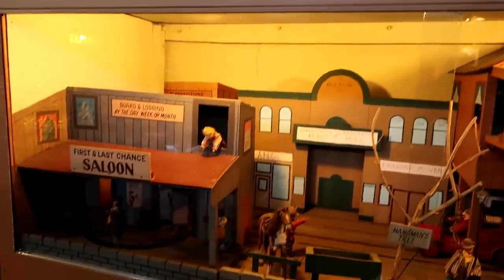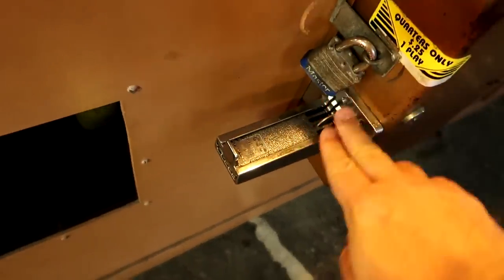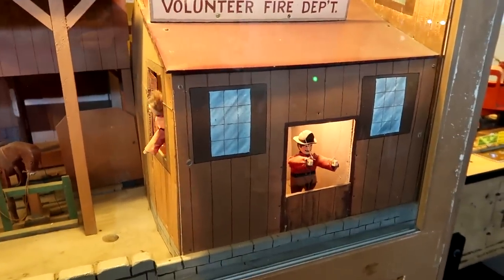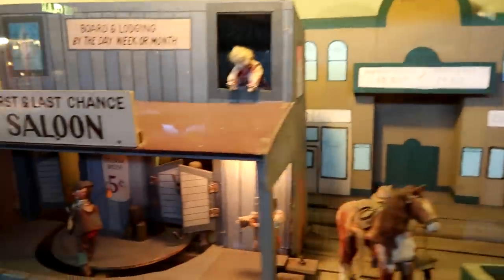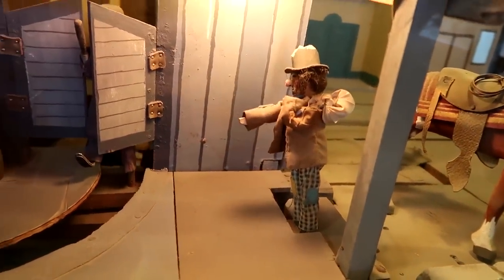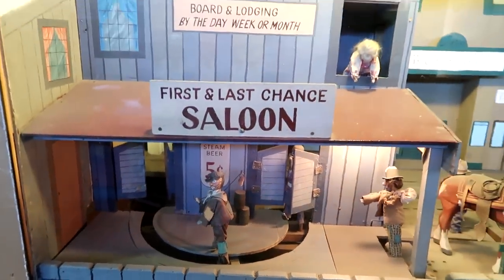There's Cactus Gulch. Very large western scene. Looks like there is a lot going on in Cactus Gulch, and I want to see what's happening. Oh, wow. Okay. Fire truck right there. There's people up here in the dance hall dancing with the firemen. Pulling on the bell there, ringing the bell. Oh, people still dancing. Okay, what's going on over here? Okay, we got the First and Last Chance Saloon. We got this guy. Looks like maybe he's hitchhiking. This lady dangling out of the window there. A little hobo there in front of the saloon.